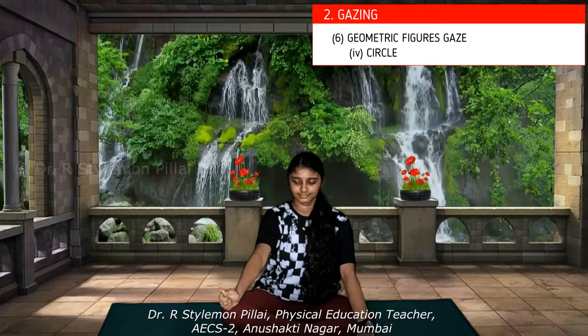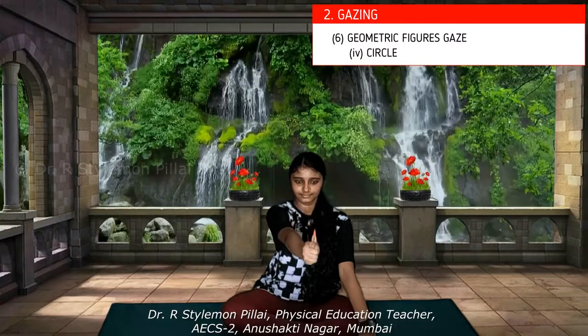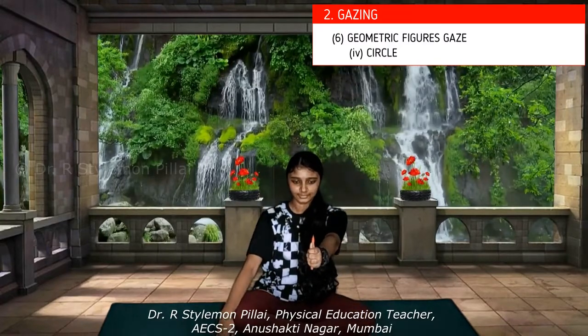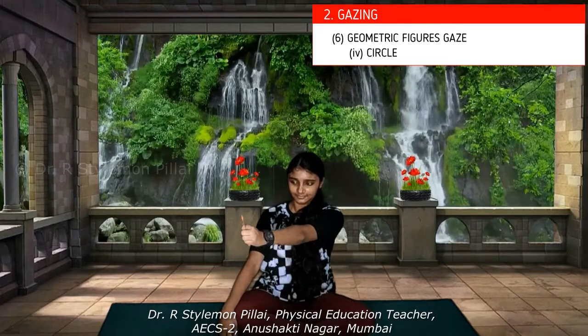Now move your pen and your eyeballs to the center. Focus for 5 to 10 seconds. Now slowly shift the pen to the left hand and make an imaginary circle in an anti-clockwise direction with your eyeballs focusing at the tip of the pen. Repeat the practice for 5 times.